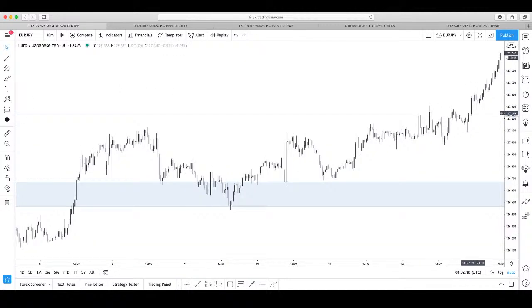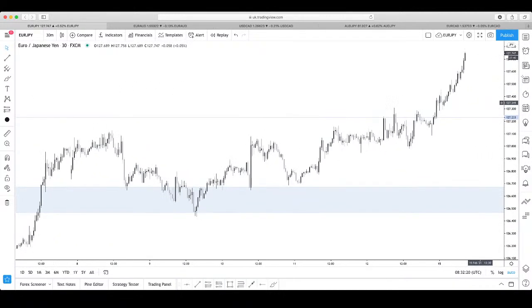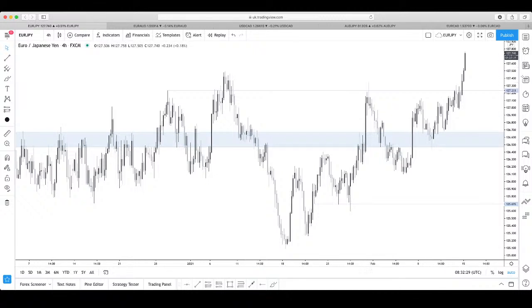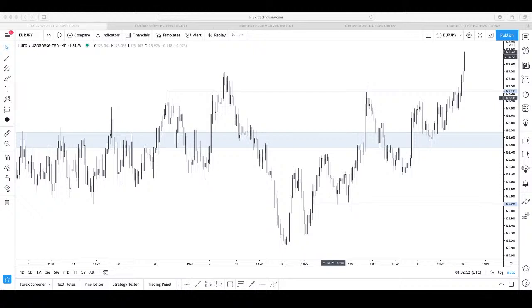First place to start, Euro Yen. We've seen quite a large push overnight. This will pull back at some point. This is unsustainable. This has come as a result of yen fundamentals more than anything else. There isn't particularly euro strength this morning as I've seen so far, but there was preliminary yen GDP data out last night that was worse than expected. As a result, we are seeing a little bit of weakness surrounding the yen. That is what is driving this push to the upside.